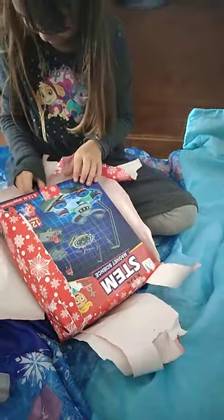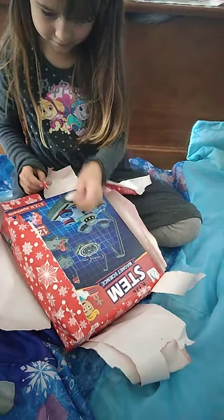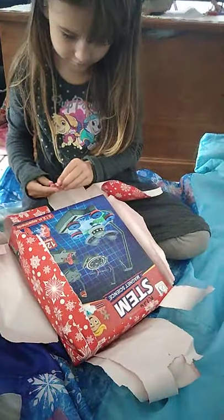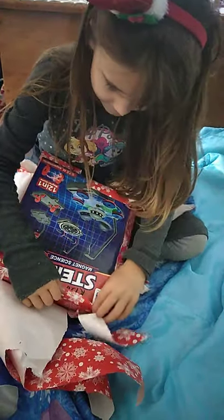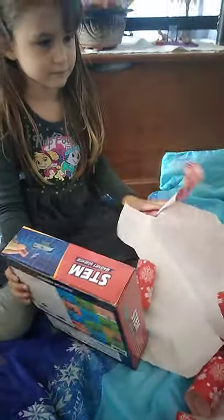So you can make things with that. Anything you want to. Oh, like spaceships and stuff. Within that? Yeah. With the shape on the back. That is really a cool toy. Wow. Let me see, George. Wow, that is so cool. Magnet science. Awesome. Okay. What's this one?